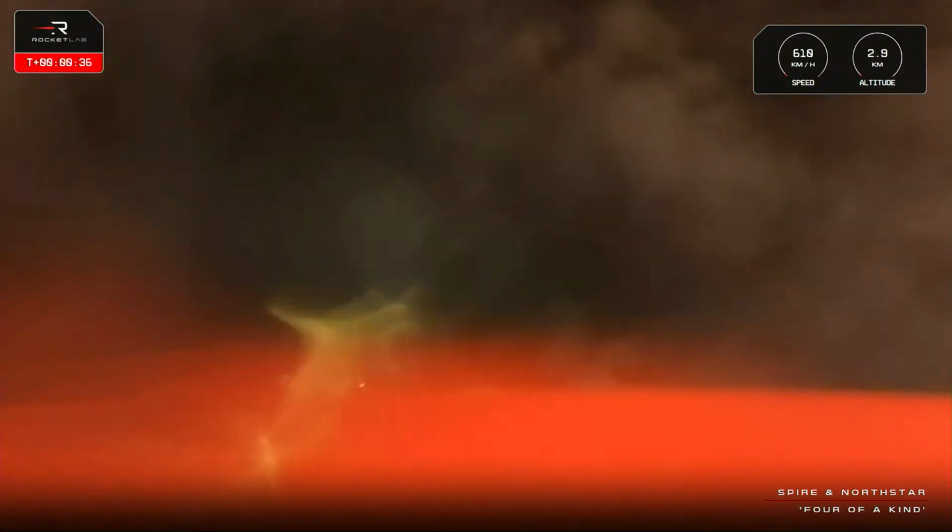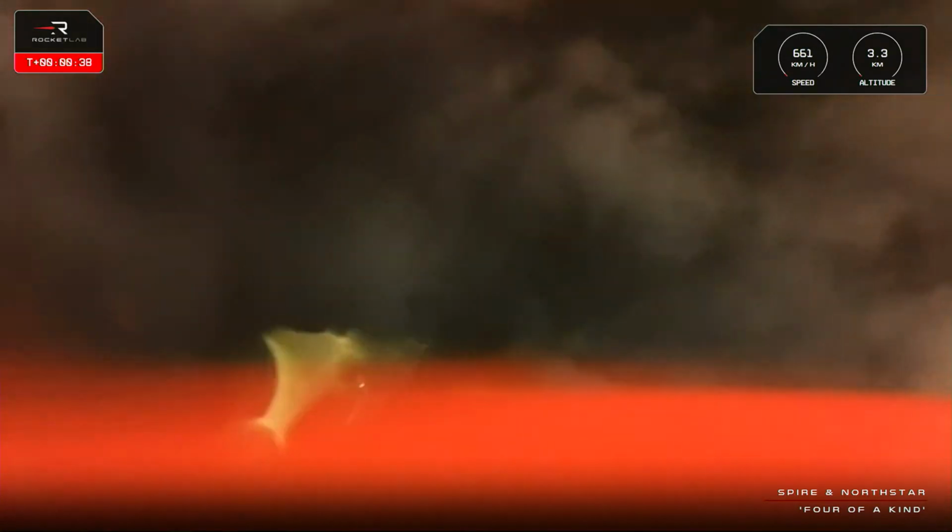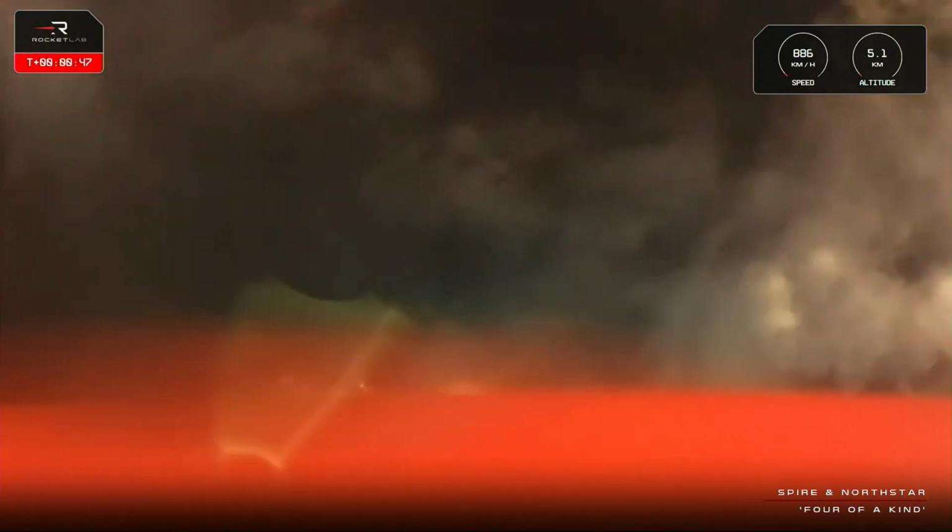Electron has successfully lifted off from Rocket Lab Launch Complex 1 with its Spire and North Star payload. Propulsion is nominal. The rocket is on its way to low Earth orbit with those 4 satellites on board, now T plus 40 seconds into flight. Electron has begun its pitch over, moving up and on an angle to head away from the launch pad and out over the ocean.